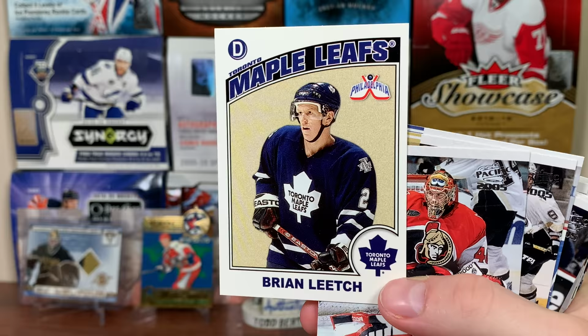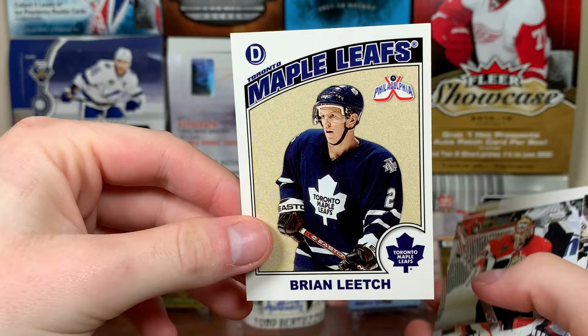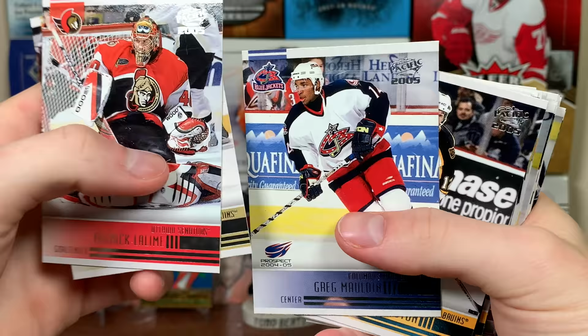Brian Leetch in his brief time with the Maple Leafs. That's very cool. He was supposed to be on the Leafs in 0405, but of course there was no season. But I definitely remember Leetch's very brief time with Leafs there. But there we go, Brian Leetch, legendary defenseman there. Freaking Patrick Lalime. Okay, Greg Mullen, prospect. Brian Rolston, there's Kozlov, Ryan Smyth.